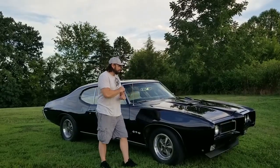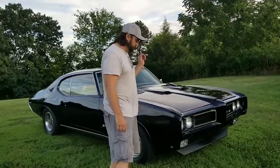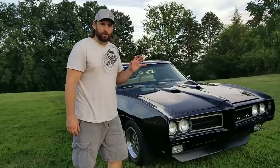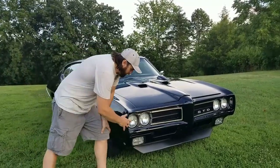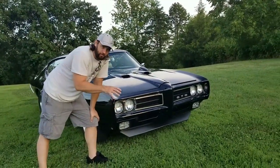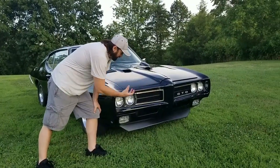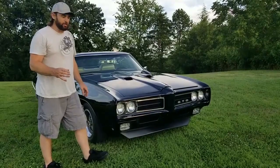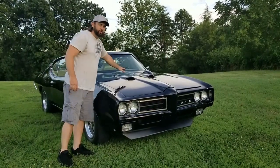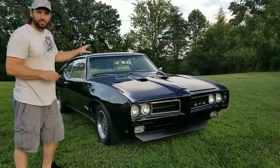This car, come around over here. We'll just start talking about it. One of the things I'm not sure if I'm happy that I don't have or sad I don't have are hideaway headlights. This does not have those. It's something you can definitely add, but there's something about this front end. Just look at that, it grabs attention. The hood scoops, oh my, that's got GTO written all over it.